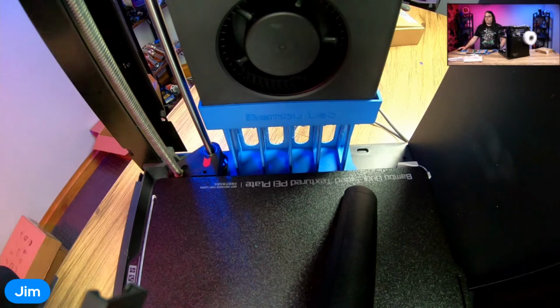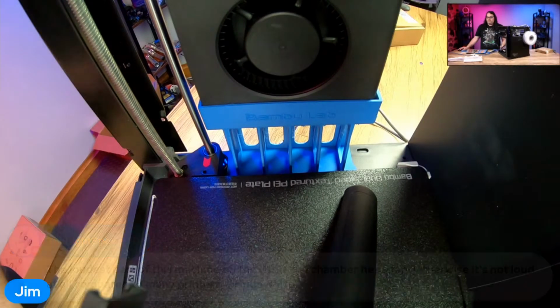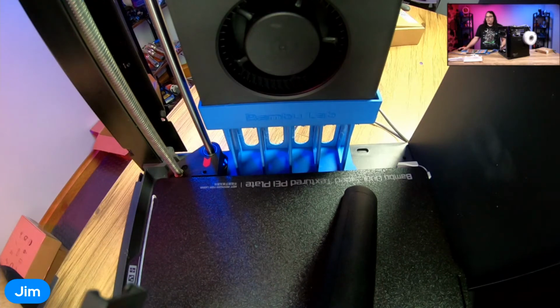The loudest part of the machine on the X1 Carbon is the chamber HEPA fan. Otherwise, it's not loud at all compared to many other printers. It's a loud printer, but I tell you what, it's fast.